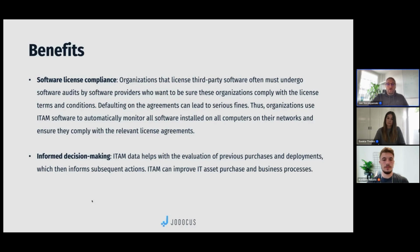And overall, we can have an informed decision-making process, right? It helps us with the evaluation of previously purchased deployments, which then informs subsequent actions. So ITAM can improve IT asset purchases and business processes. And it also integrates into all the other ITIL 4 processes we just mentioned before. It's part of incident management, problem management, change enablement. Everywhere we need IT asset management systems.